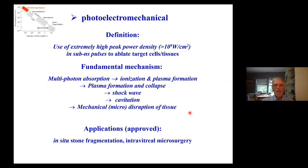Finally, photoelectromechanical, we're at the top of the scale here. And now we're looking at multi-photon absorption. So these pulses are short enough that multiple photons are absorbed essentially instantaneously, or of the order of 10 to the minus 14 seconds. That's enough to ionize the atoms and produce a plasma. That plasma exists for a short time and then collapses.